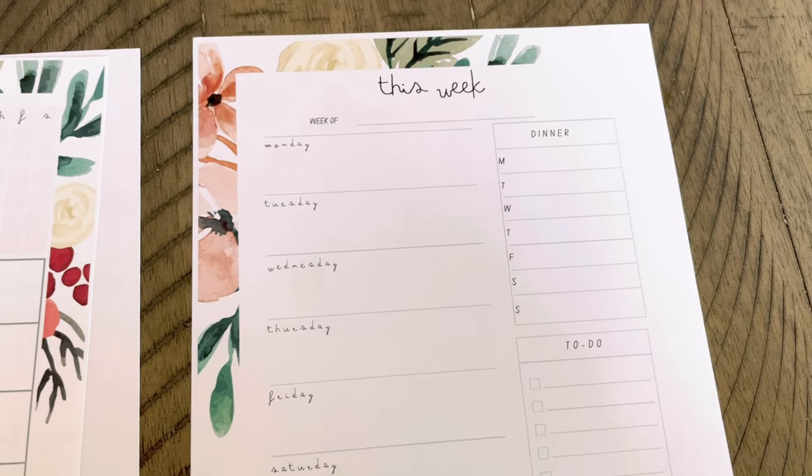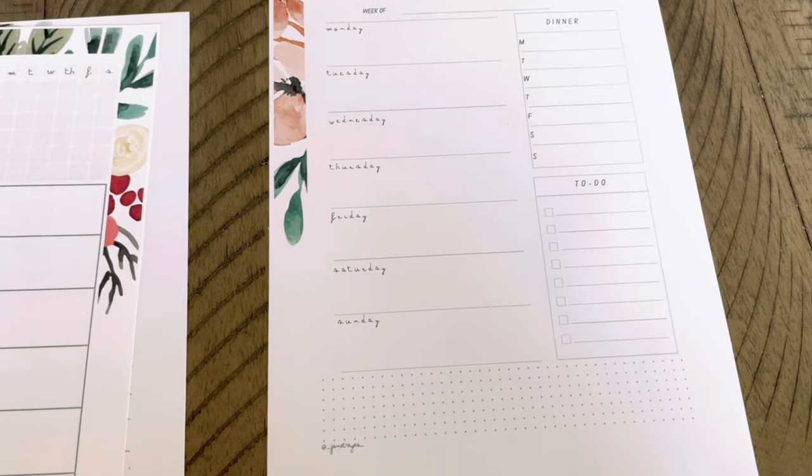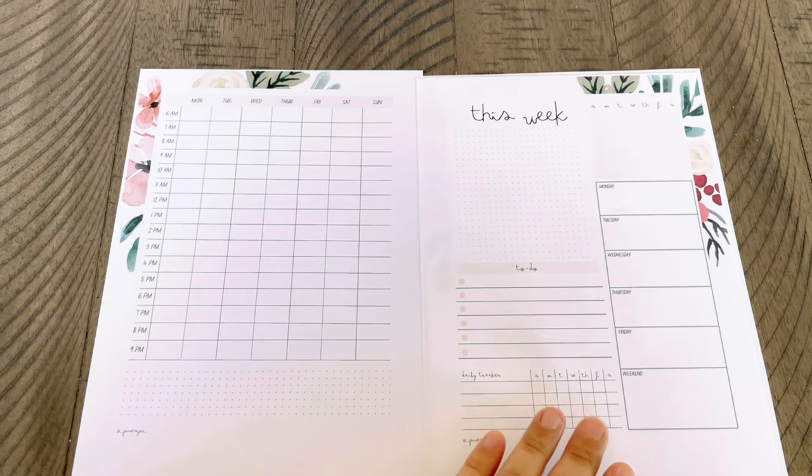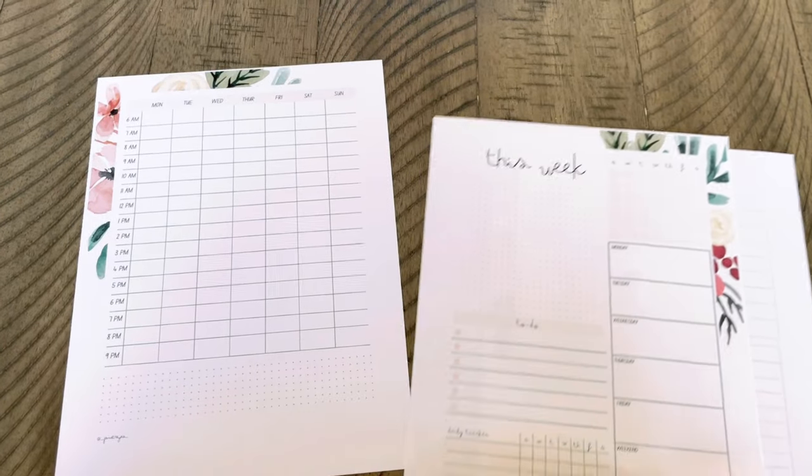detailed. And then this one is a little more laid back, a little easier to fill in. It's not very specific. You just kind of list it. So you can mix and match, like I would use these two maybe together.